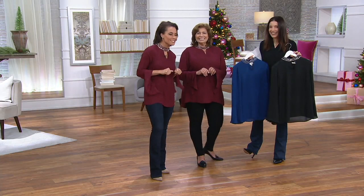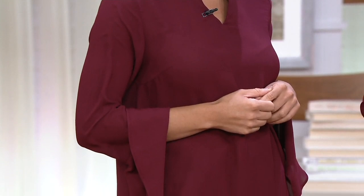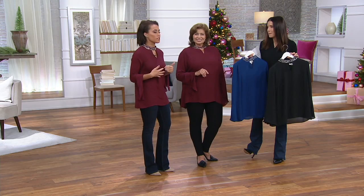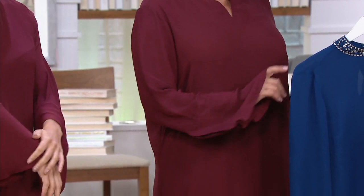Well, if you do any traveling, at this price, just stick it in your suitcase. Because if you're going on that cruise, don't you think, for eating dinner, this will be so pretty and you'll look so nice. And you can always throw it right in the washing machine, which is nice. Absolutely. And it's still comfortable. A lot of times when I think I have to get dressed up for something, I immediately go, uncomfortable, it's going to be stiff. And this is so flowy. It's so soft on the skin.